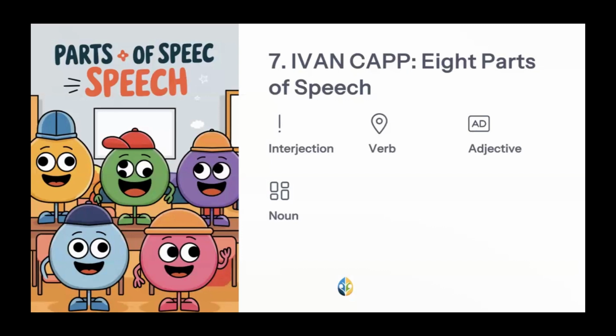Interjection, verb, adjective, noun, conjunction, adverb, preposition, pronoun. For example, in this sentence, "Wow, she quickly wrote a short letter and placed it on the table." In this case, you can identify each word's part of speech, right? There's enough words there that you can apply IVANC to it, and you should. Recognizing these categories makes grammar rules much more intuitive for you.